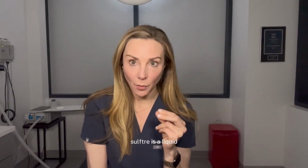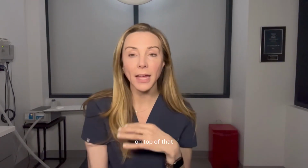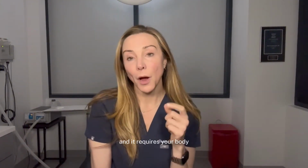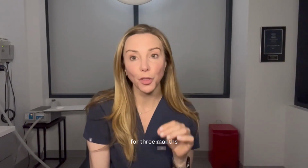Sculptra is a liquid. It is a solution. We inject it in, and then your body actually builds collagen on top of that. It is a beautiful product. It leads to really natural results, but it requires a bigger needle, and it requires your body to do a lot of the work, so you're not going to see those results for 3 months.